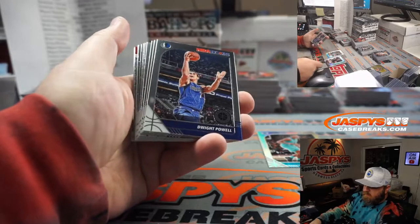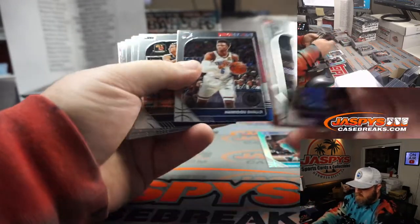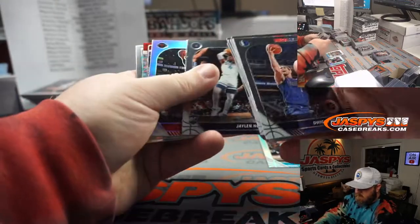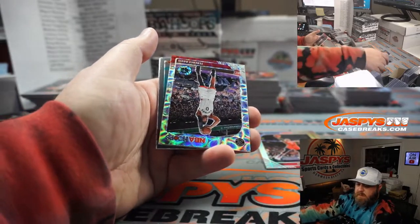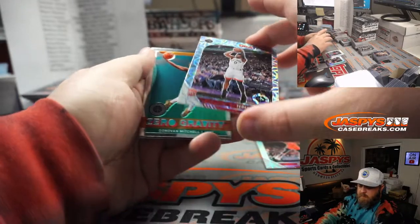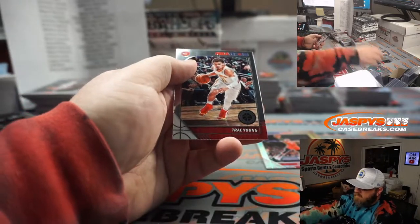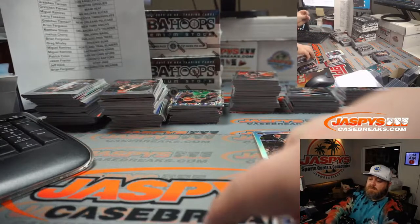LeBron James for the Lakers, Jason Fraktor. Russell Westbrook, silver for the Rockets, Jeff Click. Terrence Davis, rookie scope for the Raptors, Jason Fraktor. Trae Young, second year for the Atlanta Hawks, Matthew Shiro.